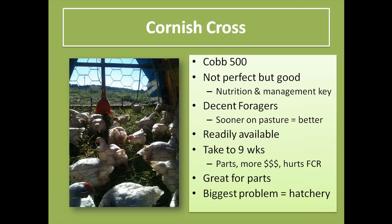I think the birds are decent foragers. The earlier you get them, the better they do, the more time they have to learn to eat pasture. An advantage of the Cornish cross is that they're readily available. We take them to 9 weeks, because at 9 weeks they really put on a lot of meat. They're not as efficient at it, but when you're talking about adding on a pound more chicken, and it may take you, say, a quarter more pound of feed than before, you're talking about 10 cents, 5 cents, whatever, of feed to make another pound of chicken, which could sell on our whole bird market for around $4. So it's not as efficient, but I'm still making money without having to start a whole other batch.